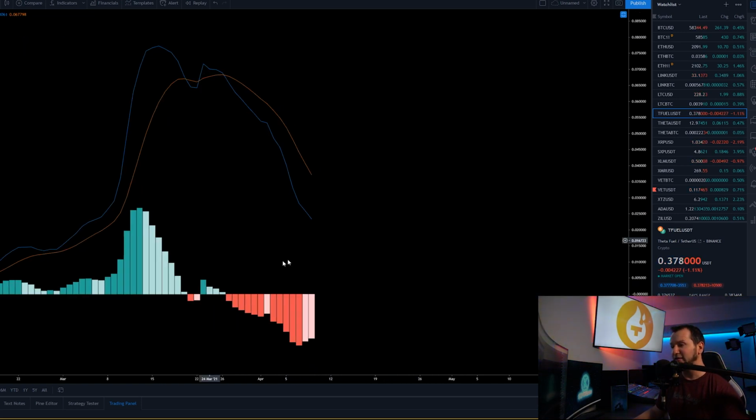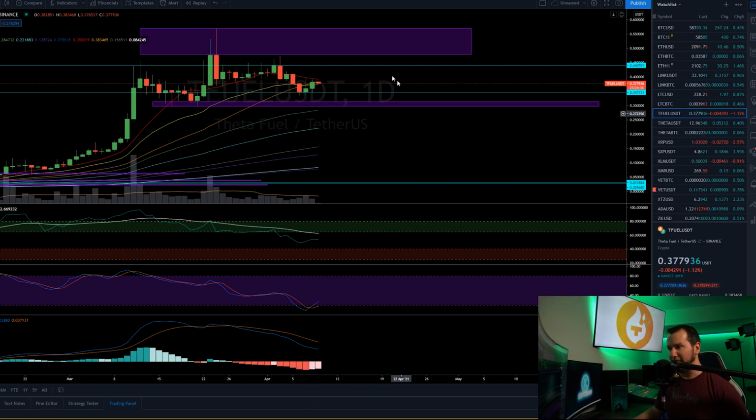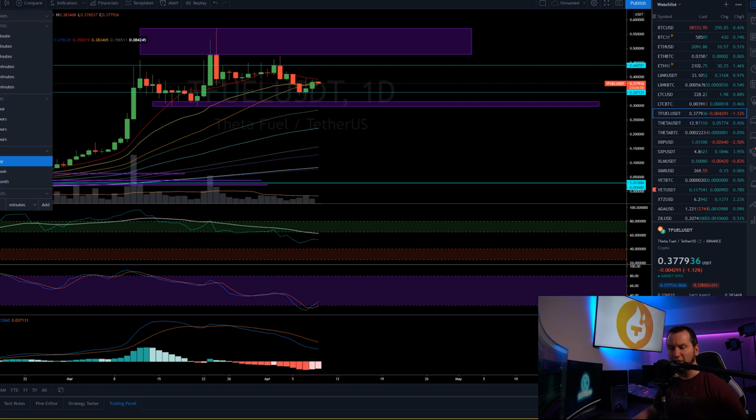Down here on the MACD, moving averages aren't doing a heck of a lot other than straight down, but we are seeing a second day of loss of momentum here on the histogram. However, today's trading day is far from confirmed, as the day just started 30 minutes ago. So we'll have to see what happens there. But so far looking okay on that front.